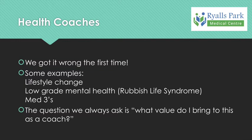We were initially thinking, somebody has an operation, the surgeon signs them off for 2 weeks, but they're not quite ready to go back to work. Oh, they should just get another fit note from the doctor. But actually what we found is by those patients coming and seeing the health coach, talking to them about the barriers that are stopping them returning to work, they're actually able to take some action to move themselves towards getting to work. So maybe it's going back to the surgeon, maybe it's speaking to a physiotherapist. All of these things can really help make the patient's journey back to work much better and much quicker.